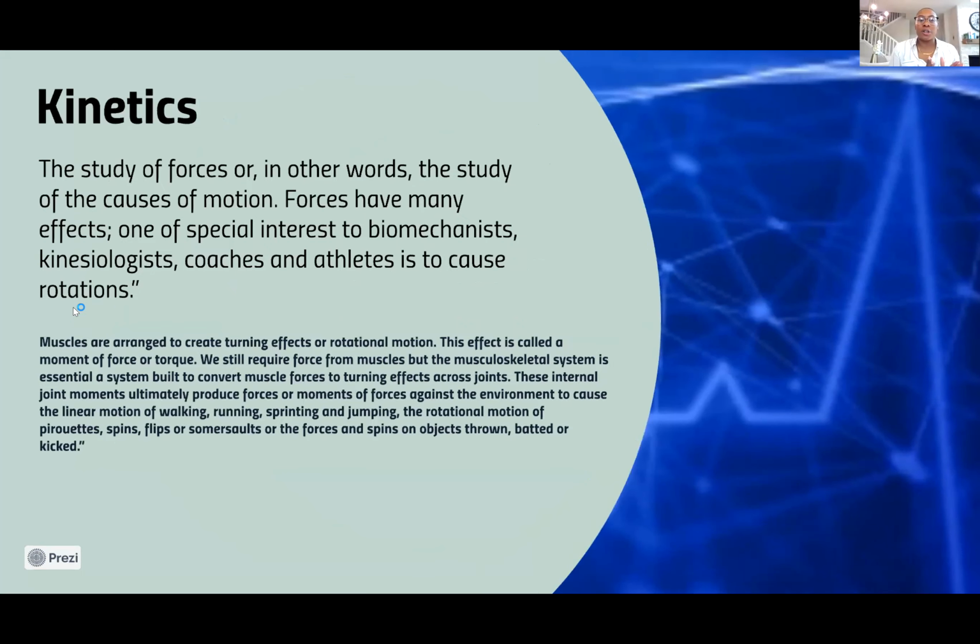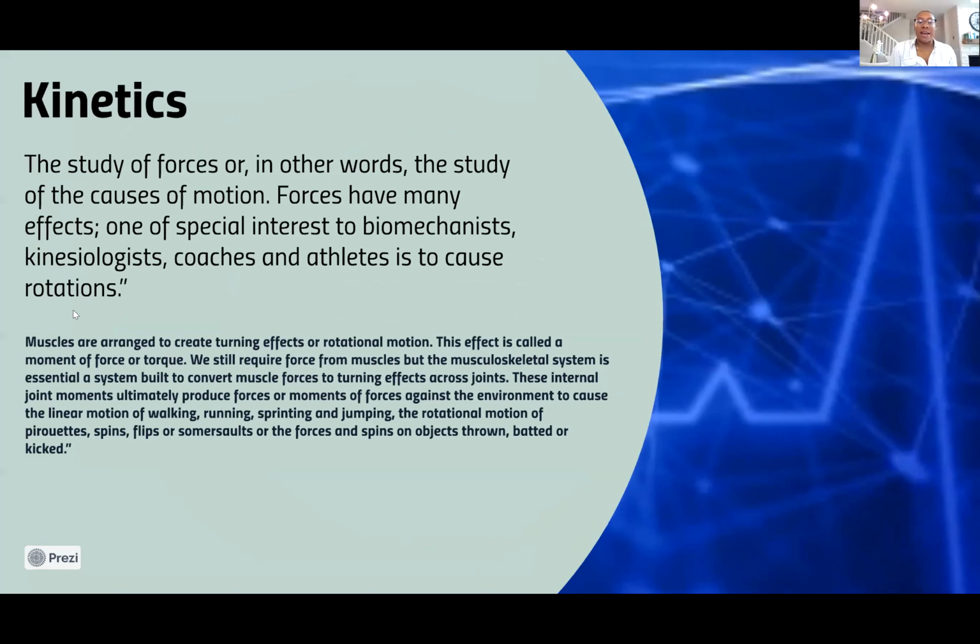And then there's another word called kinetics, right? So kinetics is the study of forces. So again, kinematics, the study of motion. Kinetics, the study of forces. So in other words, the study of the causes of motion. So in order to understand biomechanics, we have to couple kinetics and kinematics. So kinetics being the study of forces, in other words, the things that cause motion, and then kinematics being the study of motion itself, right? That's the end result.